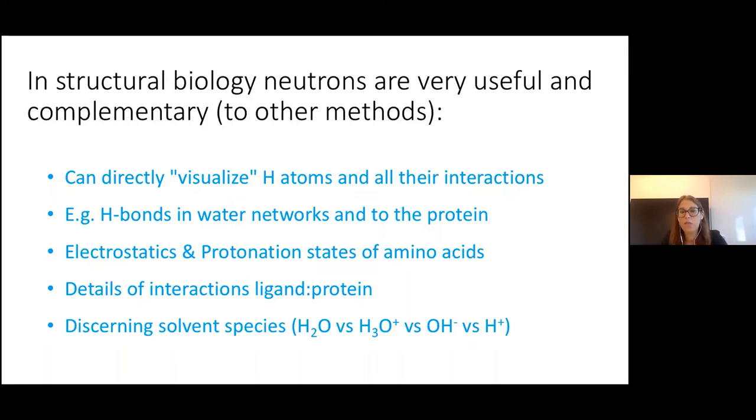And finally, water is an extremely important thing enzymes use as the catalytic agent. And sometimes it is really important to know what kind of water your enzyme may have to understand the mechanism. And here you can really have quite a few waters. You can have H2O, hydronium, hydroxide, and of course, just a proton. And the proton, of course, has been stripped of all electrons. So it is in practice and in theory totally invisible with X-ray crystallography.